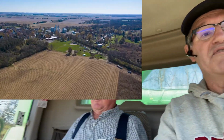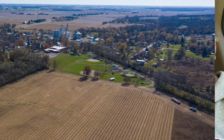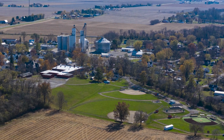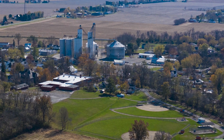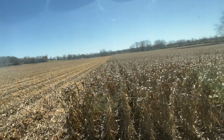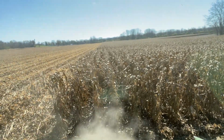Richard, what do you call this farm? We call this a school ground. This is the school ground. It belongs to the West Liberty High School, the old school building. And you can see, they sold it. You can see here, that's the ball field, and of course the grain elevator. We've got an Agro head and a John Deere.